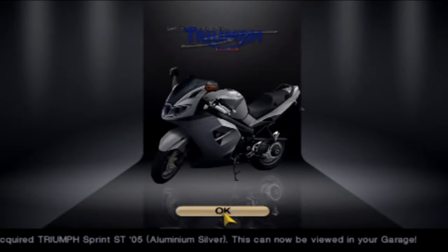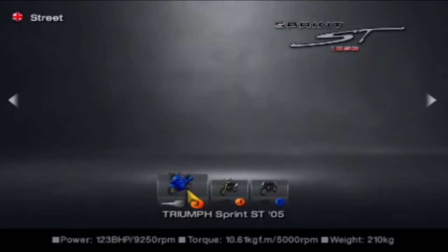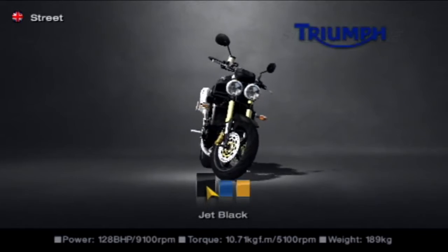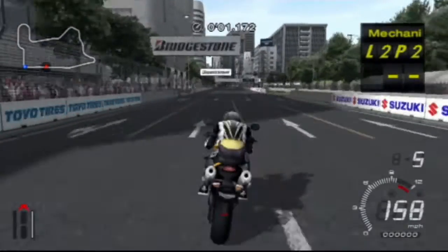Right, so we now have the Triumph Sprint ST in aluminium steel, or aluminium silver, I'm not sure. I didn't read it properly. But next up is the Triumph Speed Triple 05. And this is in bright yellow, so let's go for it. Right, here we go.